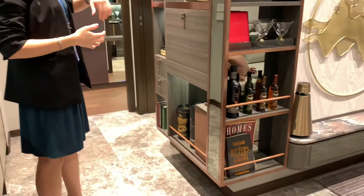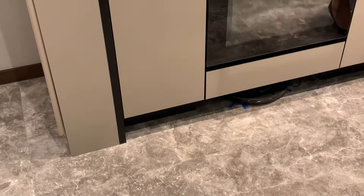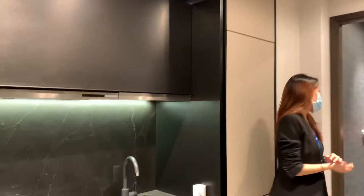And same thing, we will have this kitchen at this part of the house here. It comes with the iRobot. In fact, all 140 units here are given the iRobot. Your oven as well. And then your refrigerator. Okay, the fridge. So this is really, really good class for living. And then you can look at this part here.